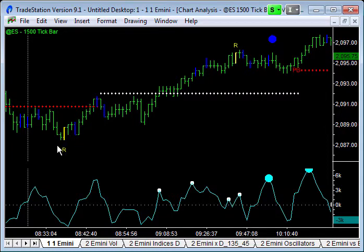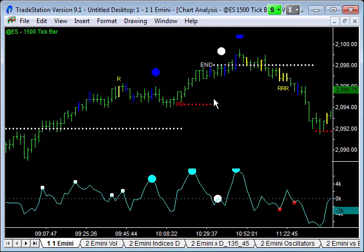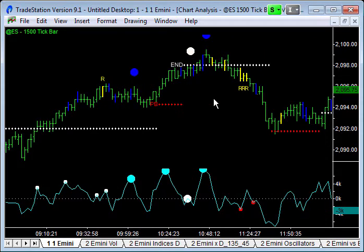We bank off that because we've got the RAMBO pattern in the background. Amateurs going short. The pros have bought that little dip because it breaks the highs and keeps on going. They buy that little dip, break the highs, keep going, bang, we're off to this move to the upside. So that for me was my best trade of the day.